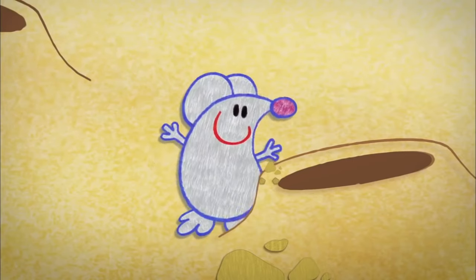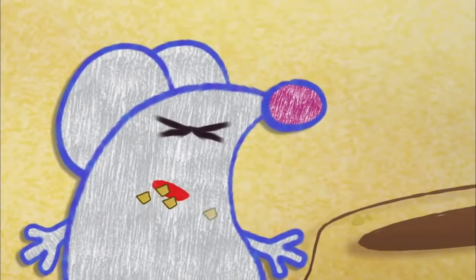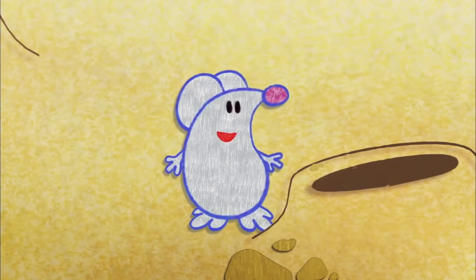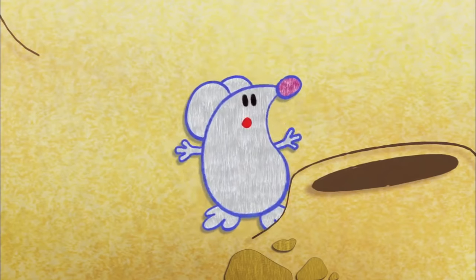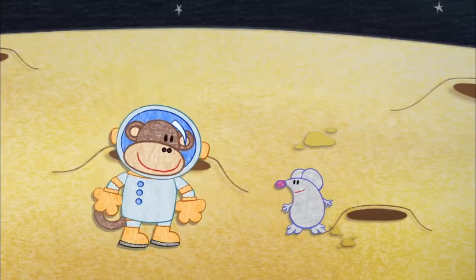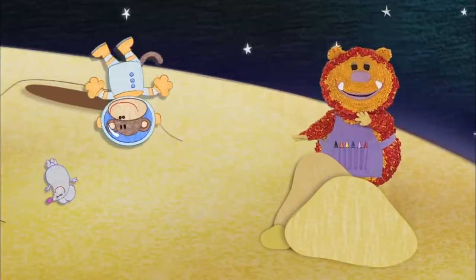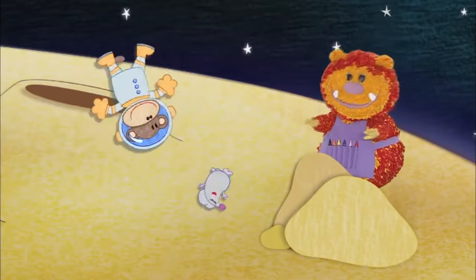The mouse sniffed the moon. Then she gave it a nibble. Mmm. Oh, yuck. The moon isn't cheesy at all. It's just a big rock. Don't worry, Mouse. The moon's still a fun place to visit. I'll show you. So Monkey showed Mouse how to do floaty forward rolls to cheer her up.